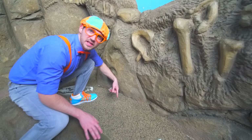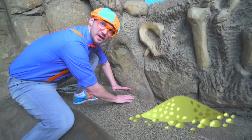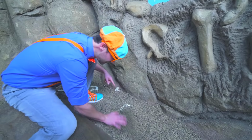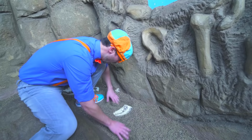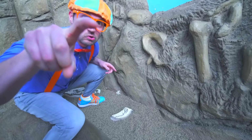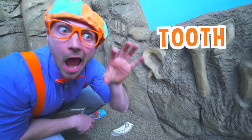Looks like a bunch of dirt. But see how it's in a mound? I wonder if there's a fossil under there. A dinosaur fossil. Whoa, do you see it? This is a dinosaur claw. Or maybe it's a tooth. I don't know what it is, but it's a really cool dinosaur fossil.